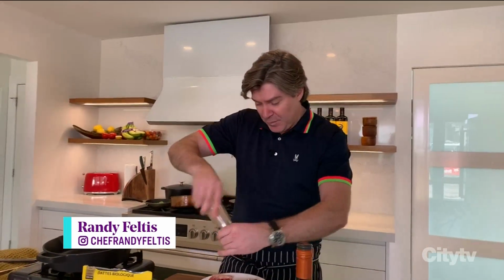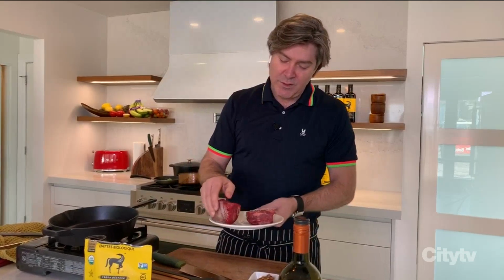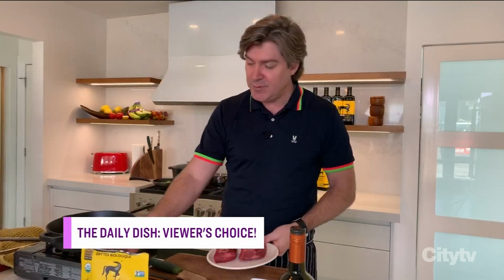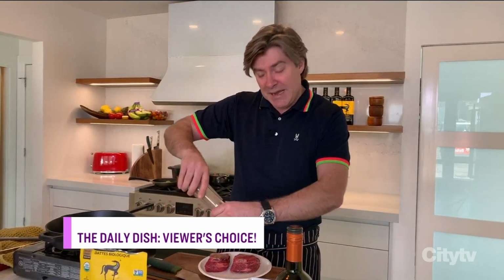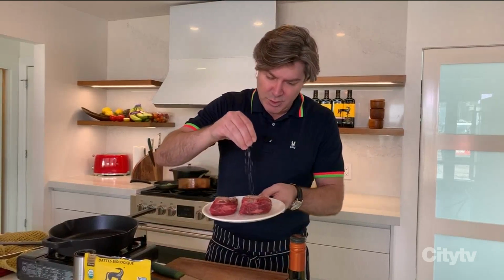So what we need to do first is go heavy with the kosher salt and black pepper. And Tracy, always with your meat, room temperature. Even when you're doing steaks, make sure you bring it out of the fridge like 20 or 30 minutes ahead of time. Room temperature is best because when we hit it with the pan, it's not going to be such a shock. It's not going to be cold hitting hot. It's going to be room temperature going into hot.